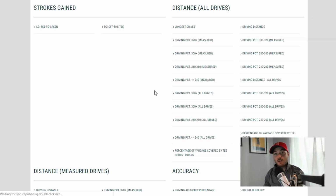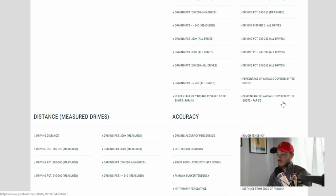So we only have that on courses that are using ShotLink data, of course. But then there's one that I think is pretty interesting, or I guess there's a couple. It's percentage of yardage covered by tee shots. And then it has it broken down, percentage of yardage covered by tee shots on par fours and then on par fives. So let's look at par fours.